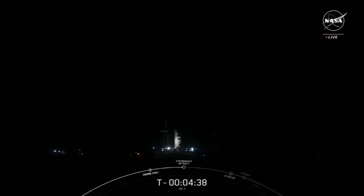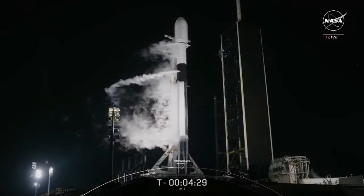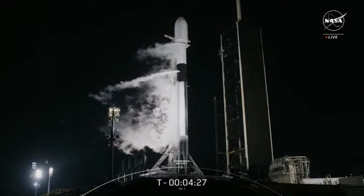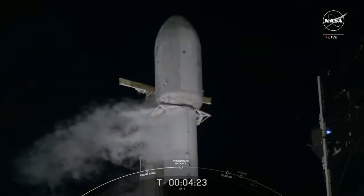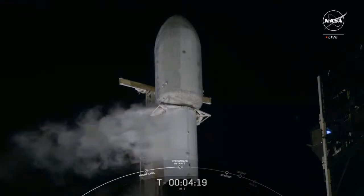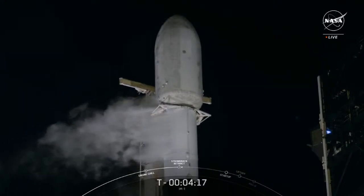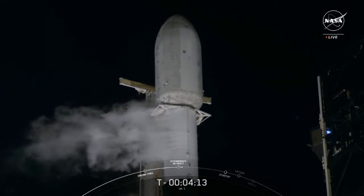And if for some reason we do not launch today, we do have a backup opportunity on Friday, February 16th at 1:12 a.m. Eastern Time. Okay, so this is tomorrow. Retract in progress. So again, they have to pressurize those tanks so that they can hold up the weight of the rocket. Retraction is now in progress, and it will be slow and slight, but we should see those clamp arms begin to open up there.